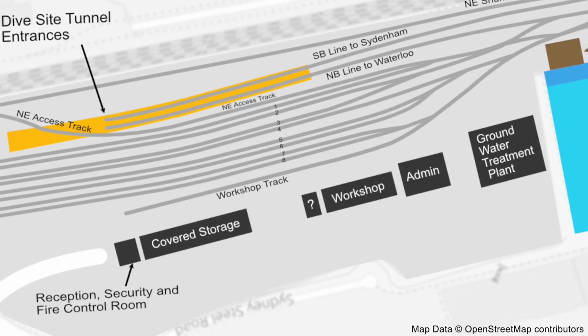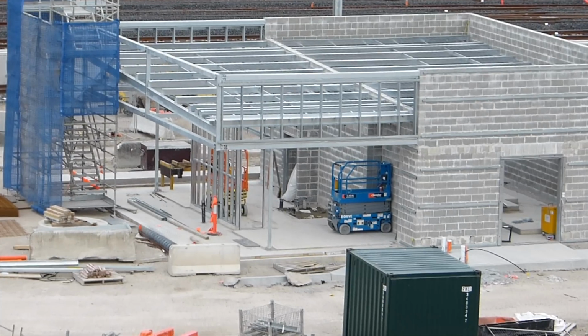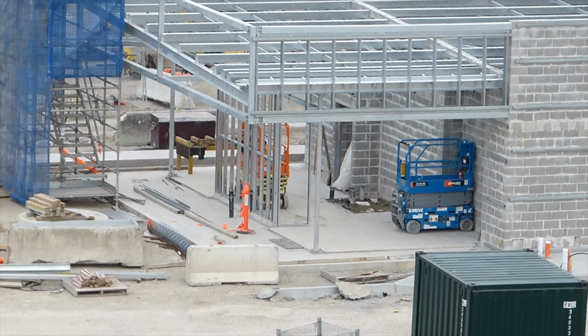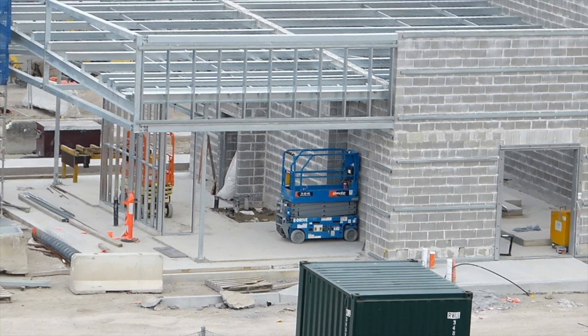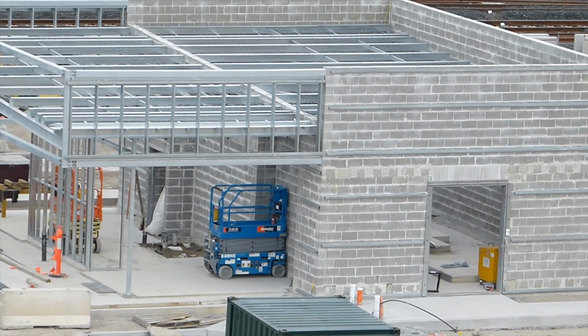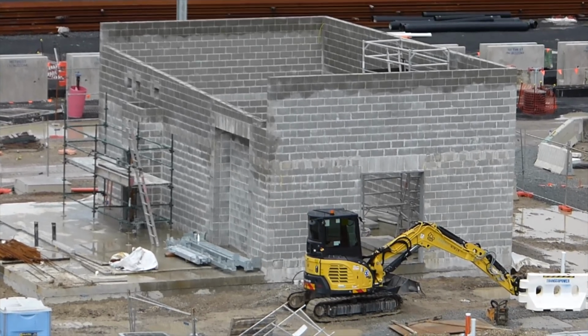I'll start with the reception, security and fire control building. The main change is the addition of metal supports for the roof and canopy. The brickwork is quite visible at the moment, but it will soon be covered with dark coloured insulation panels. This is how this building looked on the 26th of March.